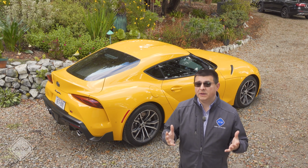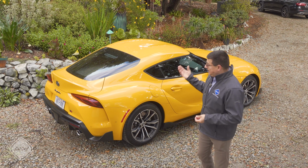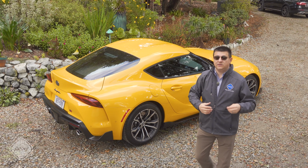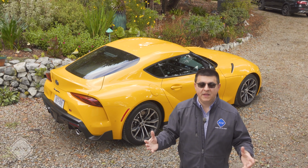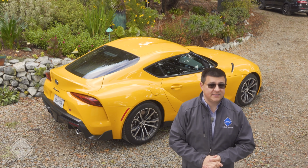The reason is that developing a modern 21st century car platform is incredibly expensive. And even though there are some components in this vehicle that are shared with other BMW vehicles, namely the engine and transmission, the development of this and the Z4 cost an awful lot of money. And it's something that BMW didn't even think they could make a business case for themselves.